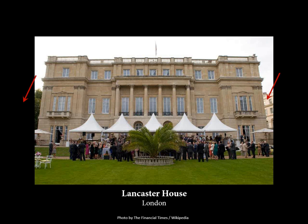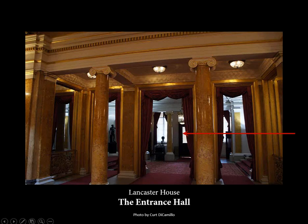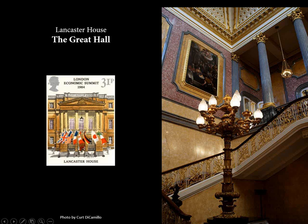So you walk inside to the entrance hall, sort of a vestibule, and you'll see what that red arrow is. It's nice looking, it's impressive. The door isn't huge, so you're not really prepared as you walk through that door for what you come into in the Great Hall. And that's this spectacular staircase. And there's nothing else like this in London. As a matter of fact, this staircase is much more opulent than anything in Buckingham Palace.